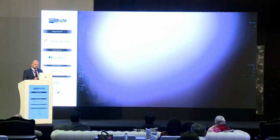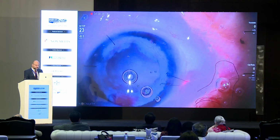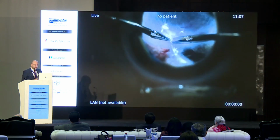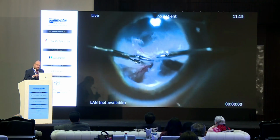And lastly, we leave the eye on Healon. We fill it with Healon and close it. So another sped-up video, we work mid-periphery and then center.